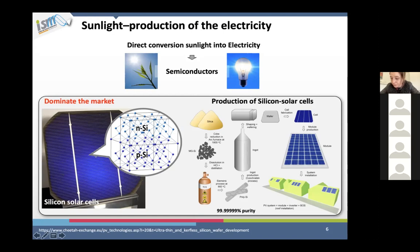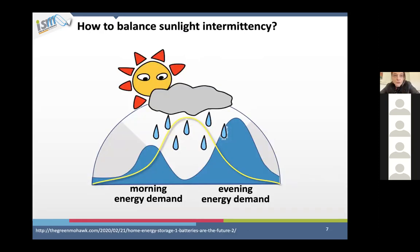This technology is able to convert the sun's energy with an efficiency of over 25% at the moment. But at the same time, there is a problem with solar energy because of intermittency. A solar cell cannot produce electricity on cloudy or rainy days with the same efficiency as on very sunny days. But the electricity demand of the population, of humanity, is higher in the morning and the evening. So we have to balance and keep the energy demand and the production of energy equal.